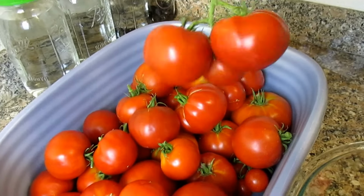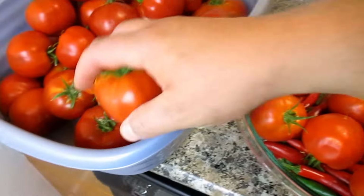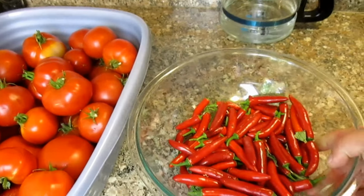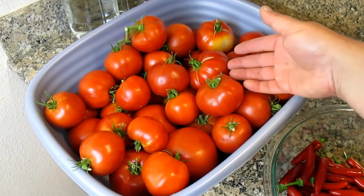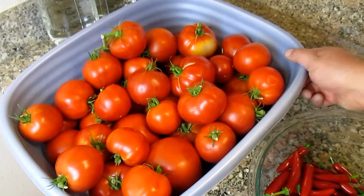So here's a better look at the harvest from last night. As you can see, we got an abundant amount of tomatoes and a good amount of peppers. So I still haven't fully made up my mind how I'm going to utilize today's harvest of tomatoes. It is a lot, but it's not enough that would warrant going through the process of canning, in my opinion.